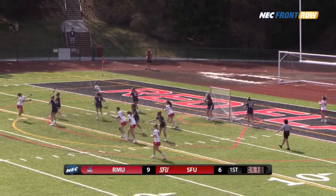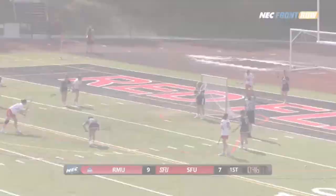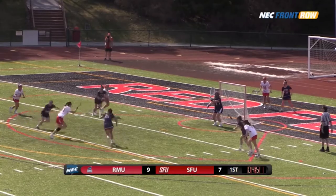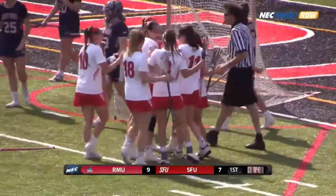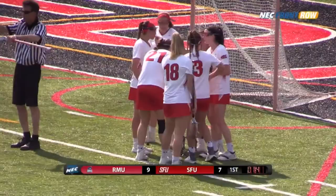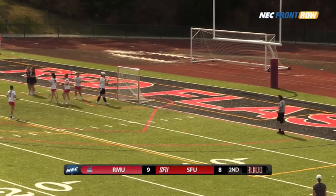Seconds before halftime, they go inside, a shot and a goal. Morgan Day, her second. Free position coming up. We'll see if Miller can be as large as she has in previous attempts. And she isn't. A goal for the Red Flash. A goal for Emily Scott, her third, and the Red Flash are within one. Griffin to the left side, around two defenders, and Griffin will score.